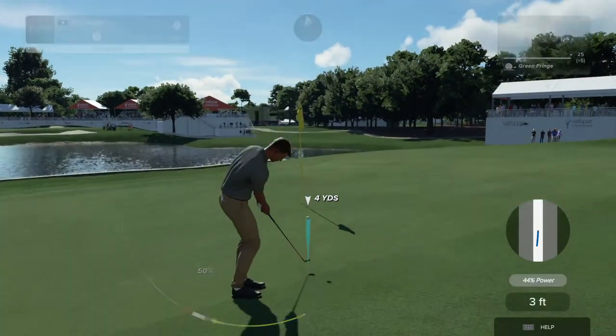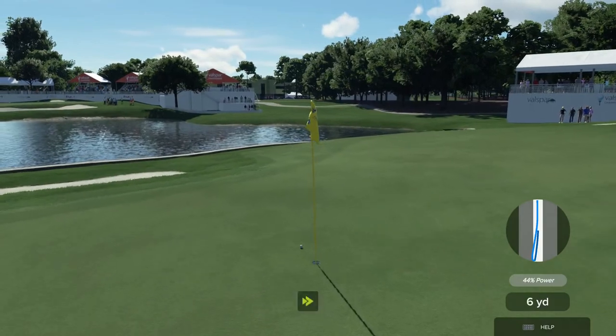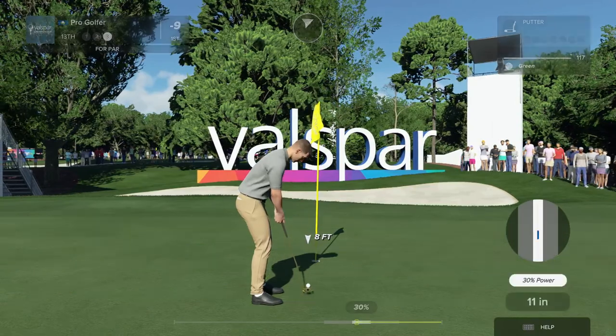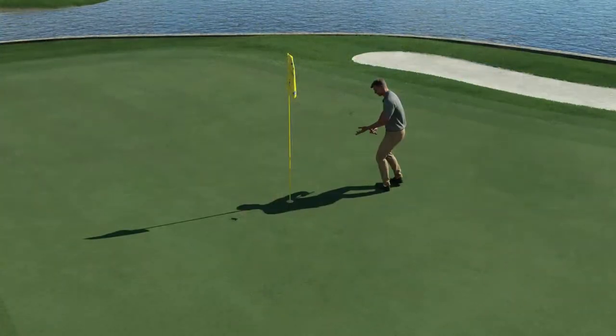Second shot here on the 13th. Wow, that almost went in the hole. Well, a lovely opportunity to save par here. Nice little putt to hole, that one.